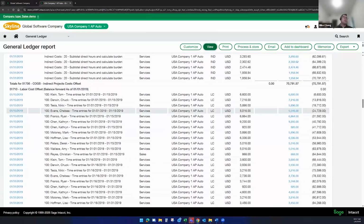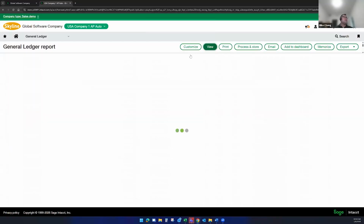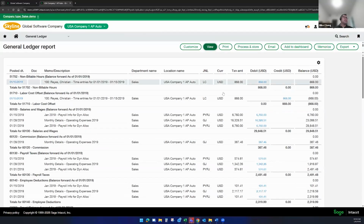And if you only wanted to see, okay, I want to isolate just the sales, we can do some further filtering and say, I only want to see sales. And this would show me all the GL transactions that belong to the sales department here.